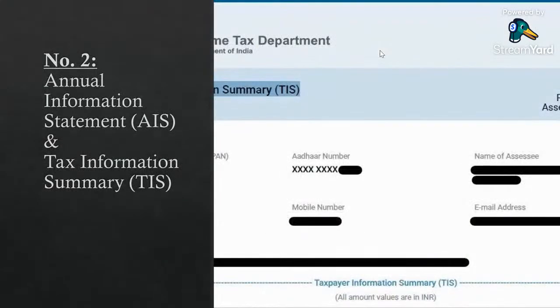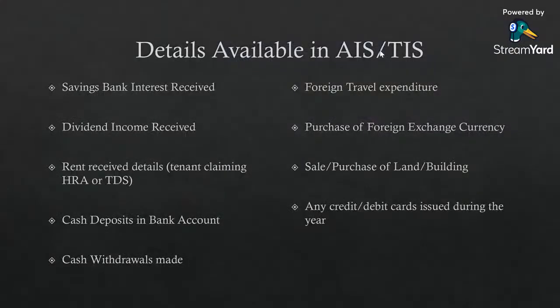What about other documents? Number two, you have something known as the Annual Information Statement and the Taxpayer Information Summary. This is a latest development which was launched by the income tax department less than 6 months back, and now it is going to play a very critical role when filing your return of income.